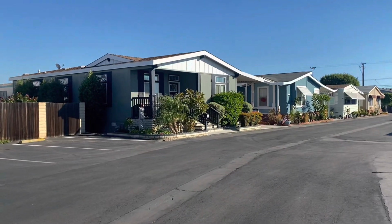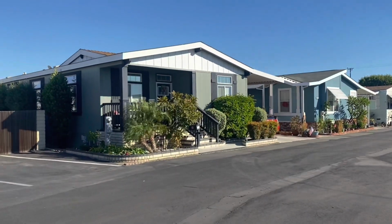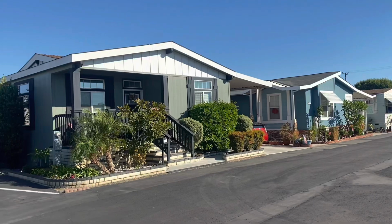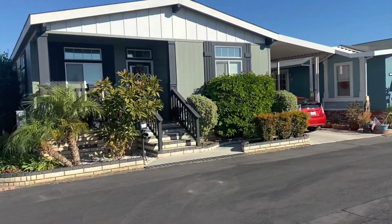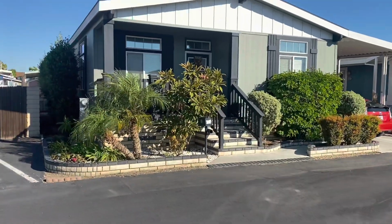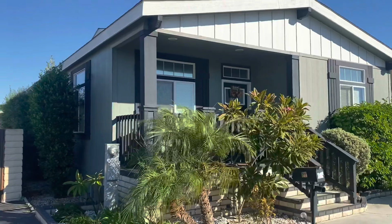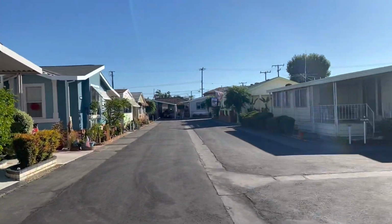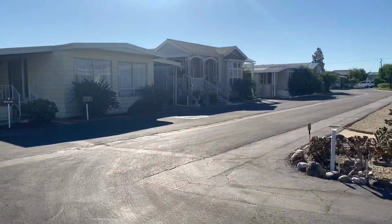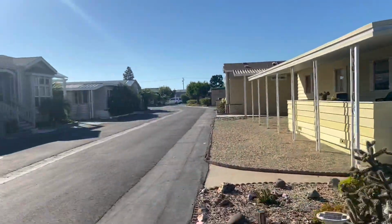If you or your family, somebody 55 years of age or older, are looking to live in a leased land community, it's a very safe community. But take a look at all these new homes, the half front porches. I love all the different colors of these homes. They're a lot more modern than usual. There are new homes mixed with older homes, but the older homes are all still very well maintained.